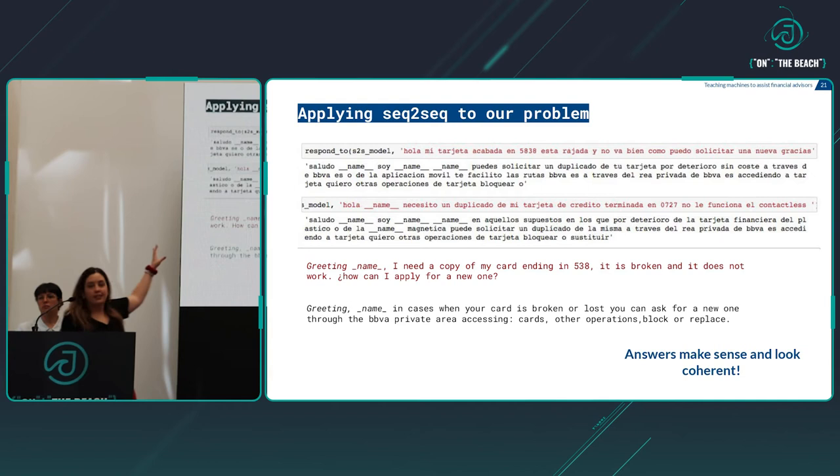Above you can see the actual examples in Spanish. Now in English, in red we have the customer query saying, "I need a copy of my credit card, what can I do?" And this is the actual output of the network. It says, "You can go to the BBVA page, click on card, and request a new one." So this totally makes sense and looks quite convenient, so sequence to sequence works quite well from our point of view. Another example?